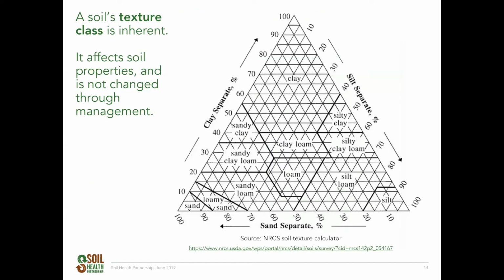So on the next slide, we're going to talk about the soil texture class. Soil texture class is inherent. Pretty much whatever soil texture class you have on your farm, it's not going to change unless there's a major geological event, such as a glacier moving across your fields or some sort of long sustained flood that deposits a lot of silt. So it's important to know what this is.